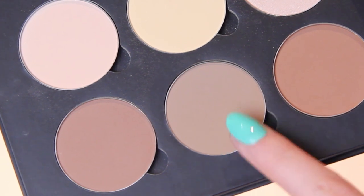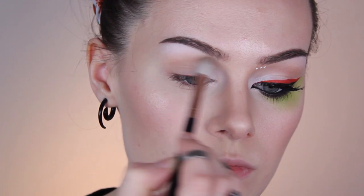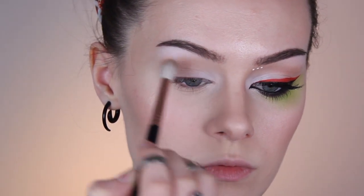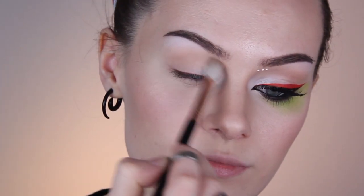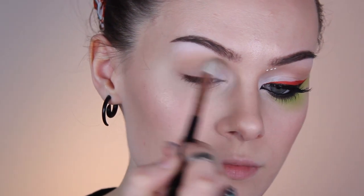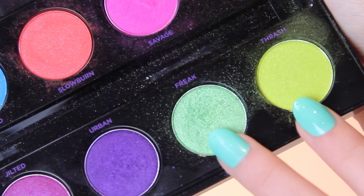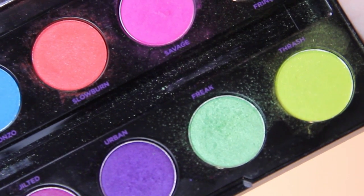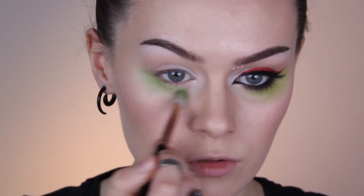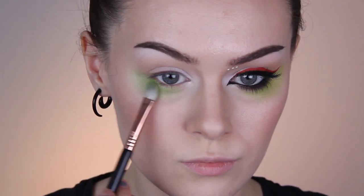Next, I'm taking a smidgen of my contour shade, and this is Fawn by Anastasia Beverly Hills, and I'm literally just using this to contour through my socket as opposed to adding eyeshadow to the look. Don't think of it as eyeshadow, think of it as just contour. Underneath the eye, I went in with two green shades from the Urban Decay Electric palette. I used Freak and I used Thrash, and I mixed them together to begin with, and then I went over with Thrash again because it was just the nicer of the two greens and it was the one that I wanted to show off more.